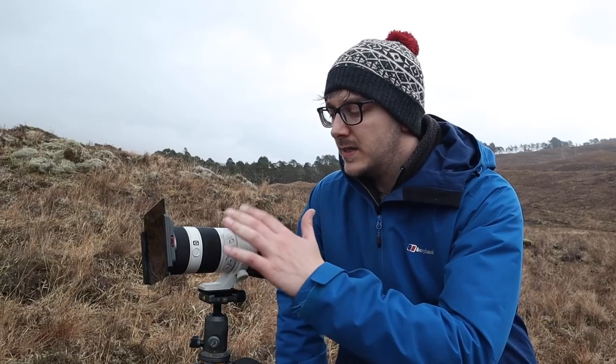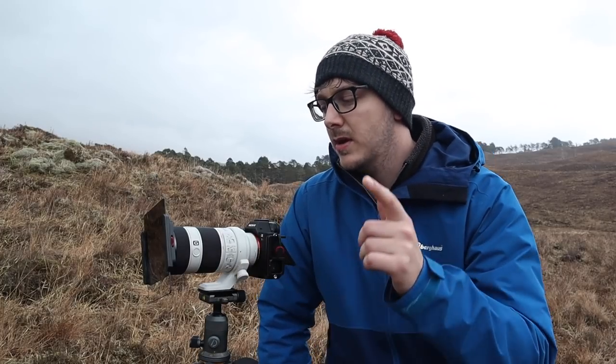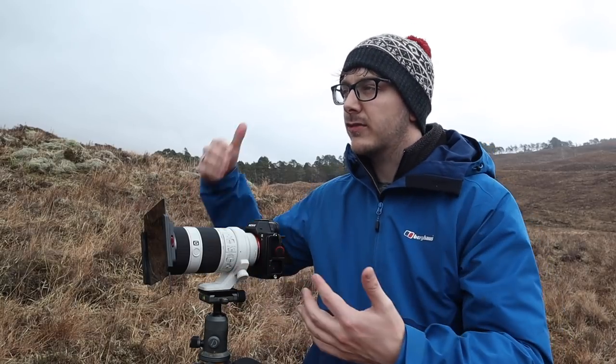So I framed it up, 70-200 at 70mm, Kase polarizer on it, and it's just adding a little bit of blacks into the black and just kind of adding a bit more contrast. It's not doing a great deal, but it's doing a little bit. And 3-stop soft grad.